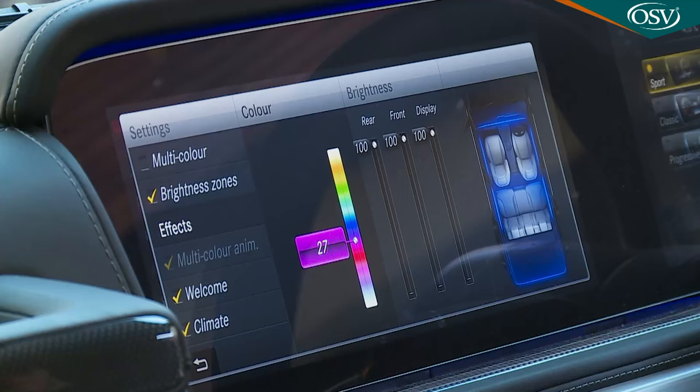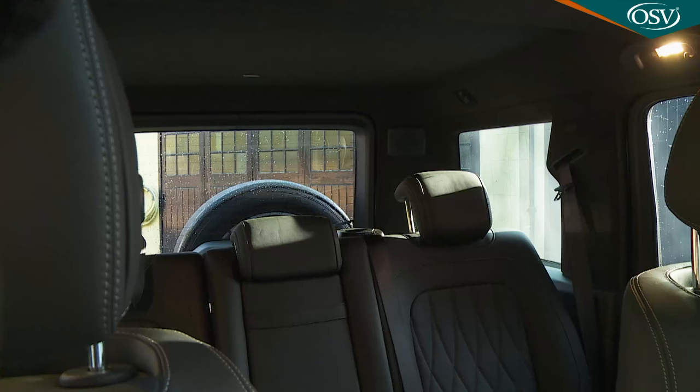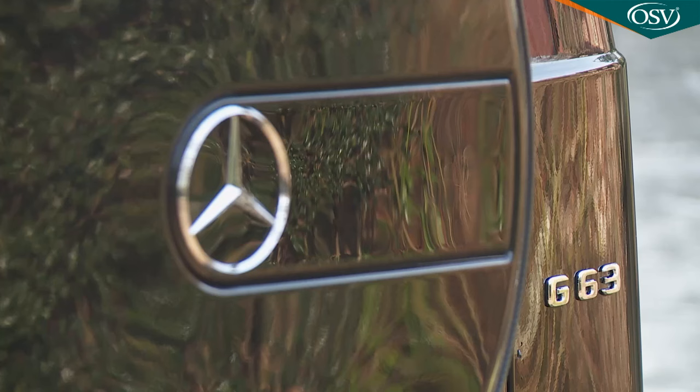Finally, top AMG Line Premium Plus spec gets you an upgraded 64-color ambient lighting setup, an interior air ionization package, ventilated front seats, Nappa leather trim for the dashboard, Dynamica microfiber trim for the interior ceiling, and the Mercedes Energizing Comfort Control system, which allows you to set interior themes. That'll all take the asking price to around £116,000, which is nice.